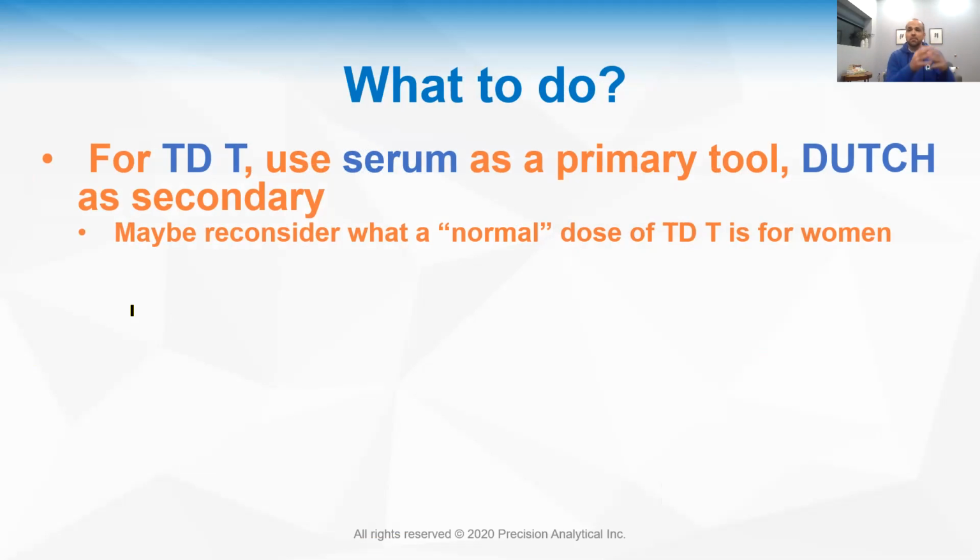But with urine, you're going to get metabolites, you're going to get the estrogen and the metabolites, and a really nice picture of cortisol. So I think that's a good secondary or complementary tool when we're talking about testosterone.